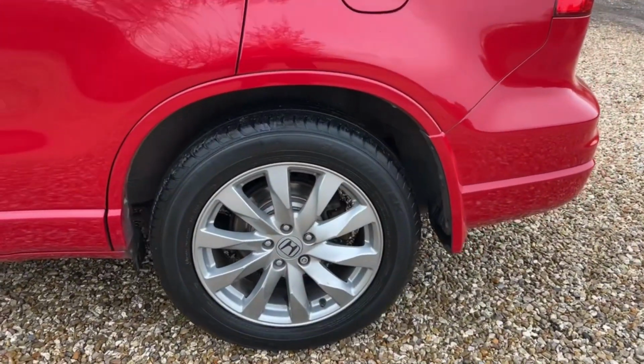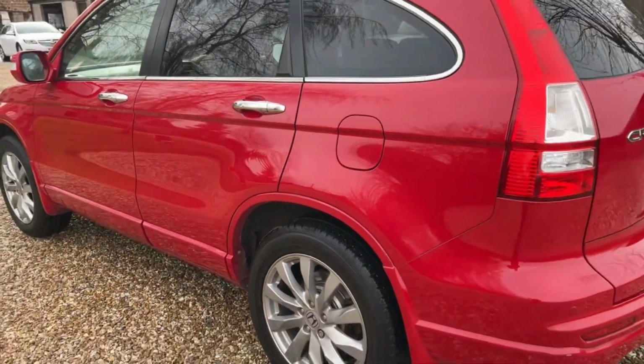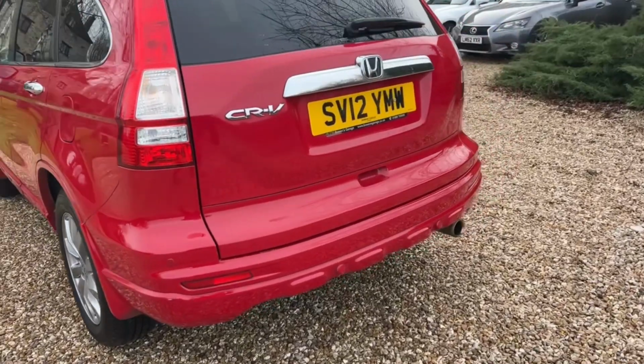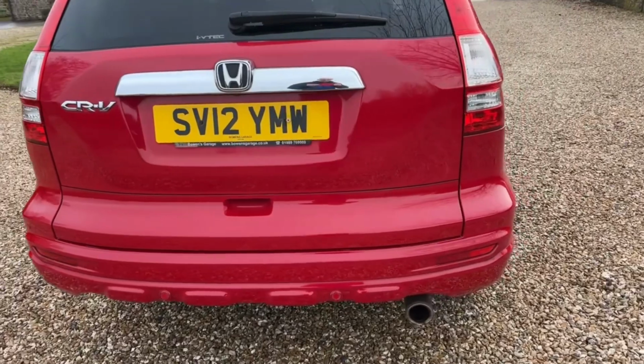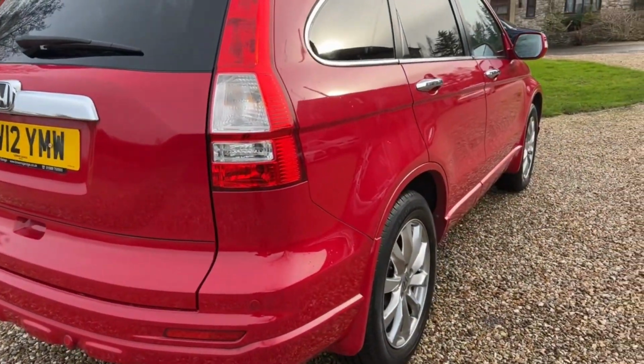Near side rear alloy, fabulous condition. Obviously the near side front is the one that takes all of the bashing, so that's the one that suffers most. Back around the back. Again, very clean, so the wind's just suddenly picked up from nowhere, so I hope you can hear me okay.